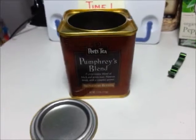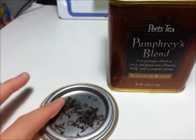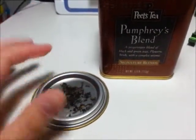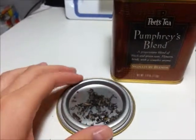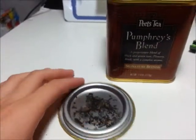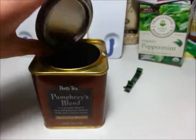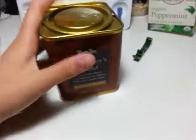Pumphrey's blend is not really my favorite tea. Because it's between green and black tea, I don't particularly like it. It doesn't keep me awake as well as drinking straight up black tea, and it doesn't smell as nice as the herbal teas or as my jasmine tea. Overall, still pretty good, but a bit too mild for me.